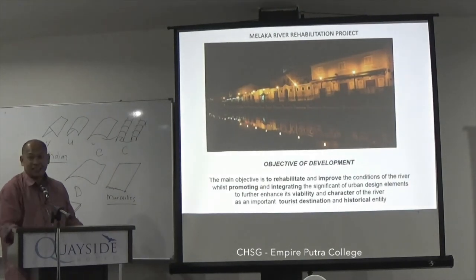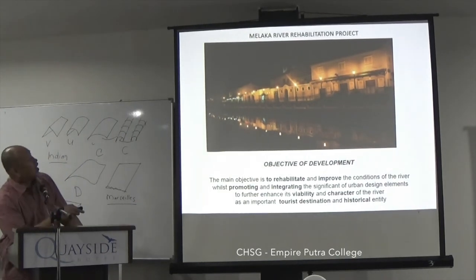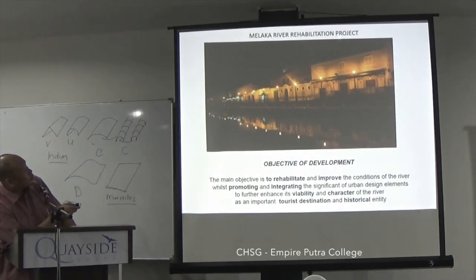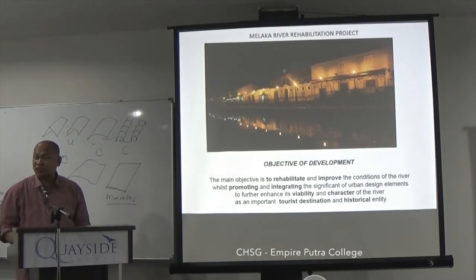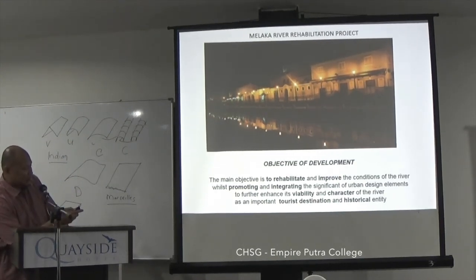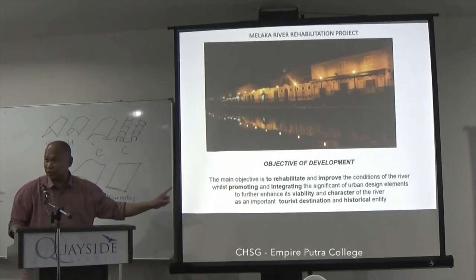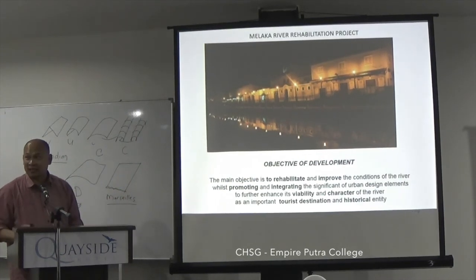Alright, I'll talk a bit about the river, just in case your guest or the students ask later. Our Melaka River Rehabilitation Project, because a lot has been done there, but whether this is a good project or a good example for conservation is very subjective. Let me take a look at that. It is very good in terms of the objective to improve the condition of the river whilst integrating significant urban design elements, but it is still for tourism development, tourism proposal, nothing to do with improving the historic character of Melaka.